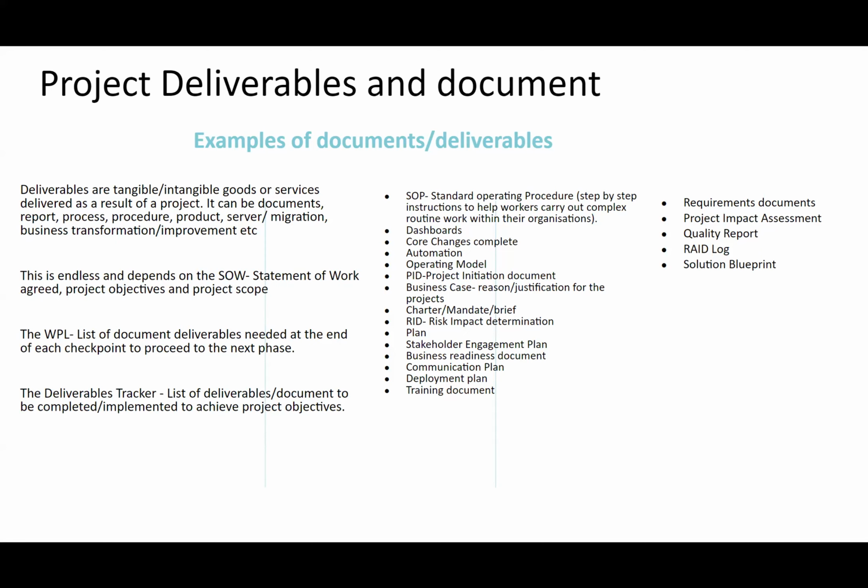So here we're looking at some of your project deliverables and documents. So within the project, it's all this. Your project deliverable, for instance, your main deliverable for your website project is having a website. That is, we launch our website and we go live with it. That is your key deliverable.